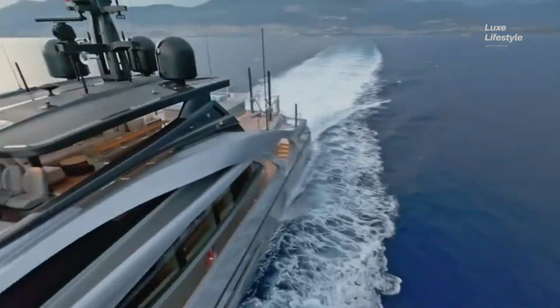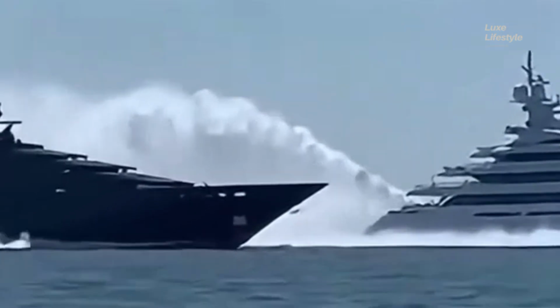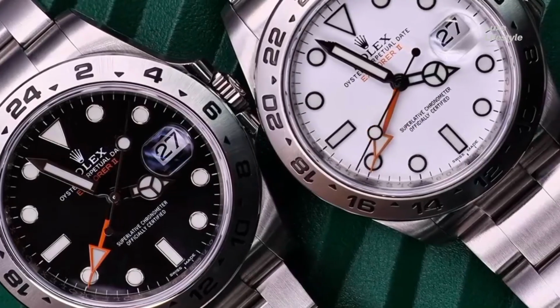Number 8, the Rolex Yachtmaster. Built for luxury and adventure on the open seas, it's the go-to watch for those who own superyachts and race across oceans. Number 7, the Rolex Explorer.